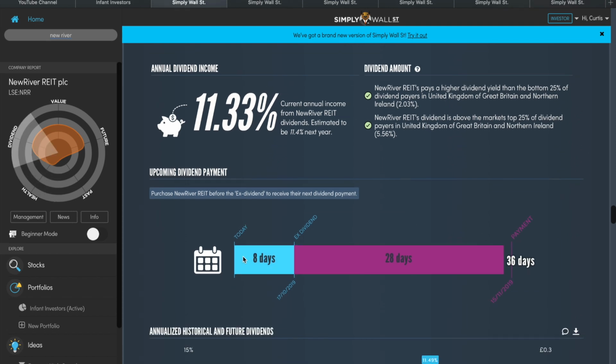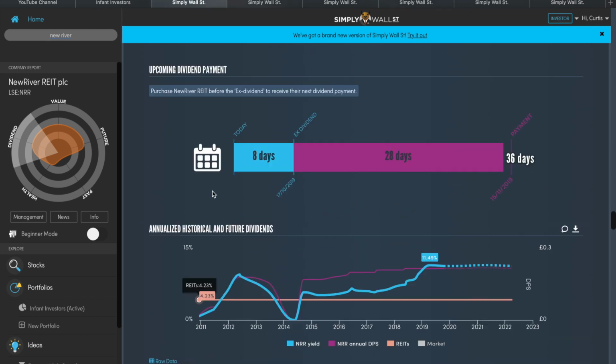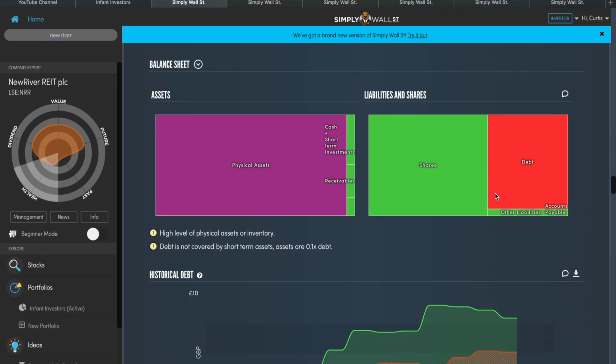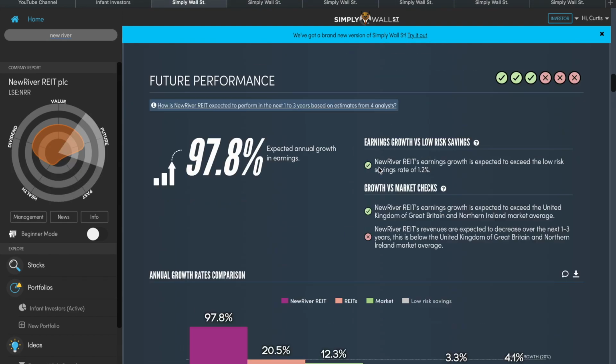But they are paying their next dividend, or it's going ex in 8 days. So if you did think this was attractive, then you've got 8 days to invest and you will get your next payment in 36 days, which might be interesting for you. So yeah, that's one thing I wanted to call out.